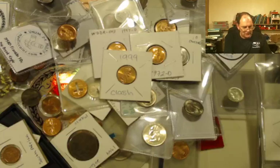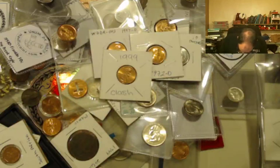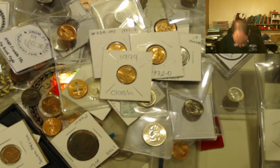Let's get a whole bunch of wheats for you. Cindelicious sent a couple more wheats. Good Lord, we got half a collection of wheats right here right now. All right. Oh, that's not a wheat penny. Where the hell is it? Okay, that is a wheat penny. That's a 1925 S. And this appears to be a Frank in here. Frank is gonna shit bricks.